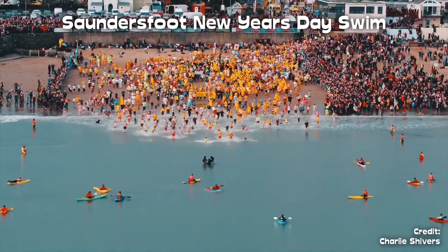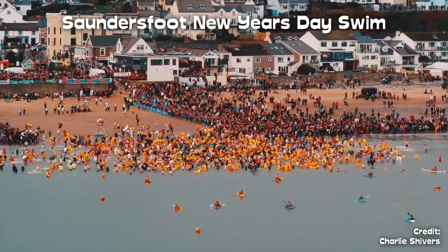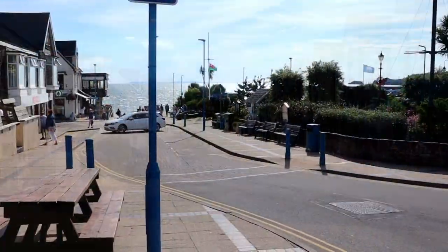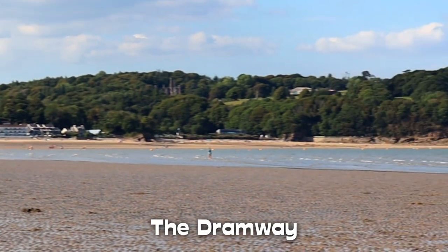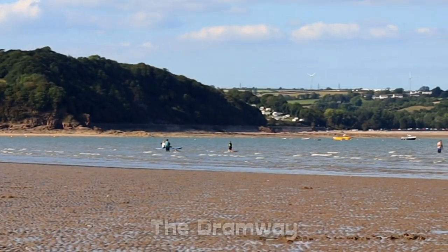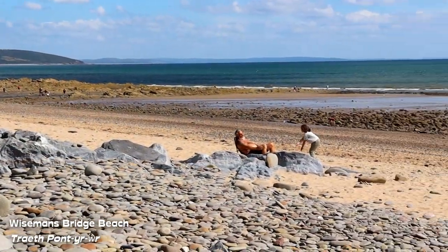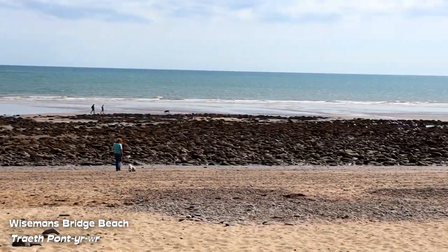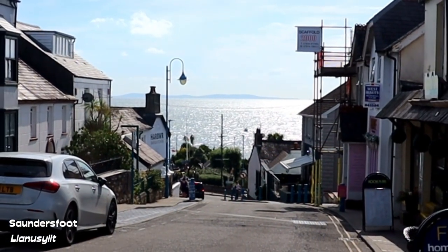The harbour next to the beach is where you'll find parking, as well as the beachside parking too, both of which are pretty pricey and will cost you £10 for 8 hours if you're staying all day. As mentioned in my previous video, Wise Man's Bridge has free parking and is only about a 20 to 30 minute walk away. The walk, named the Dramway, starts or ends at the beachside parking in Saundersfoot and runs along the seafront through three tunnels to Wise Man's Bridge Beach. It's a really nice walk and worth doing anyway, so I recommend parking at Wise Man's Bridge for free and walking to Saundersfoot. Spaces are limited at Wise Man's Bridge, so get there early.